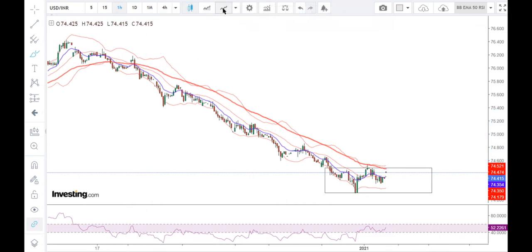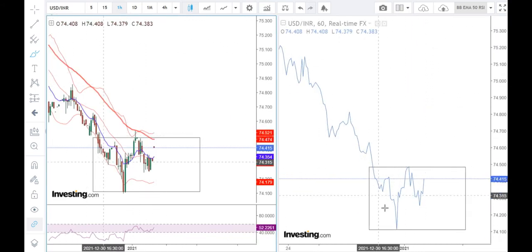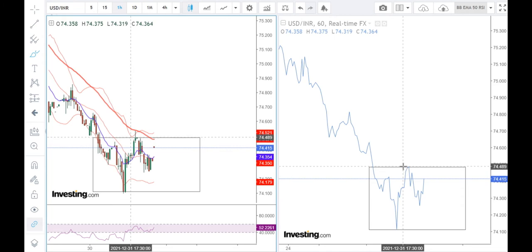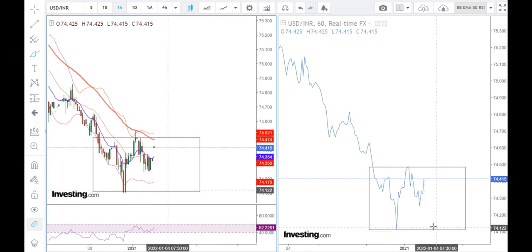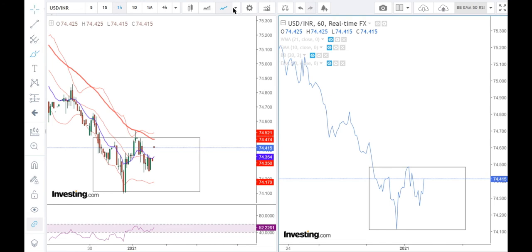On line chart, if we see, we can observe something else. On the right side is the line chart. So it has become the neutral zone. What is the neutral zone? Between 74.10 to 74.50 area. Sideways within this range, maybe some sort of upward movement above this 74.50, and below 74.10 there would be a continuation of sell-off. At the moment there are higher indications that price might move higher.